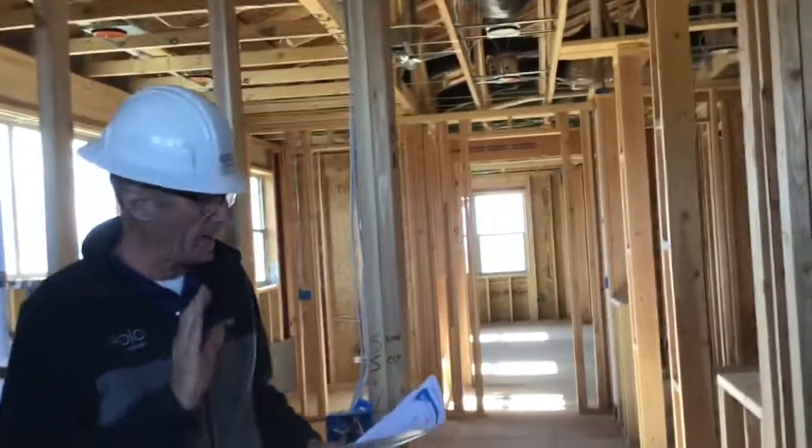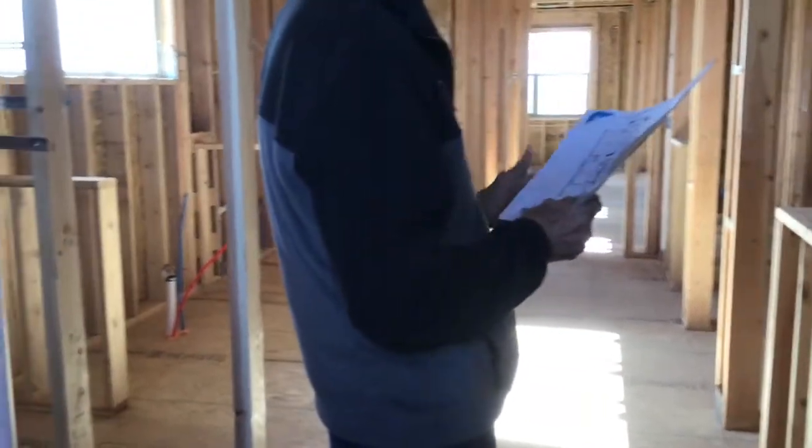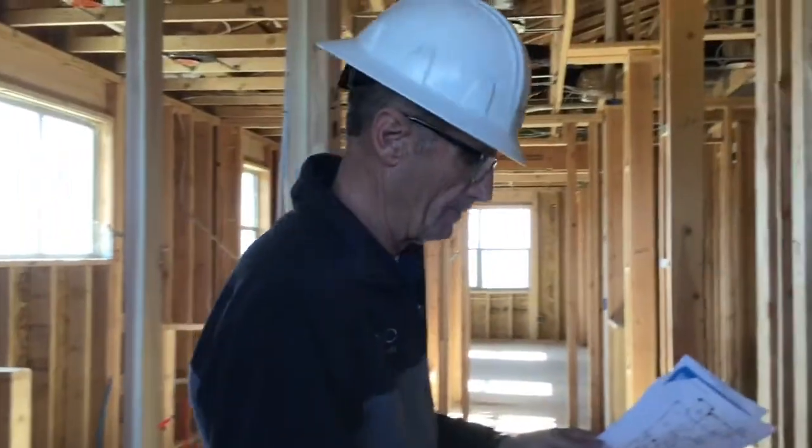No additional vac port in this area. The vac port for the master bedroom and bathroom area is at that foyer. Okay, we're going to move to the secondary side of the 2nd floor.